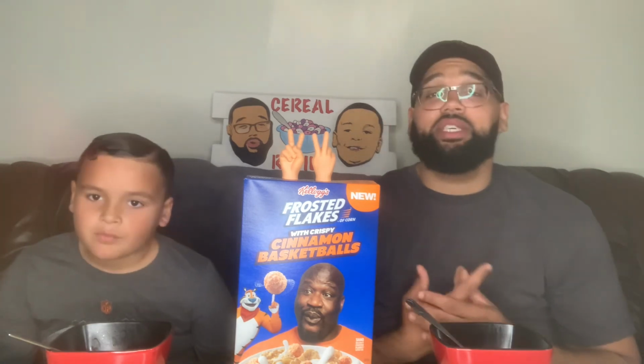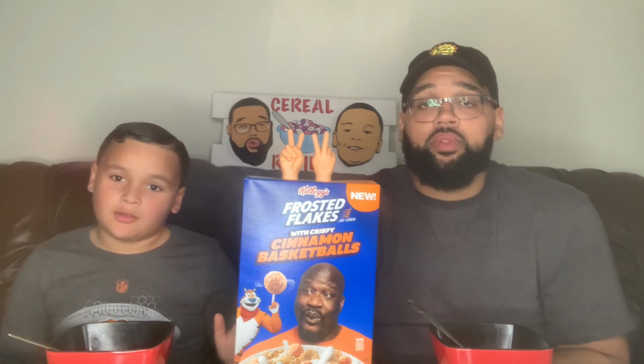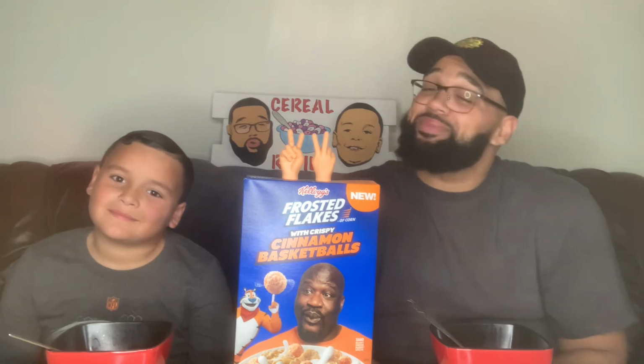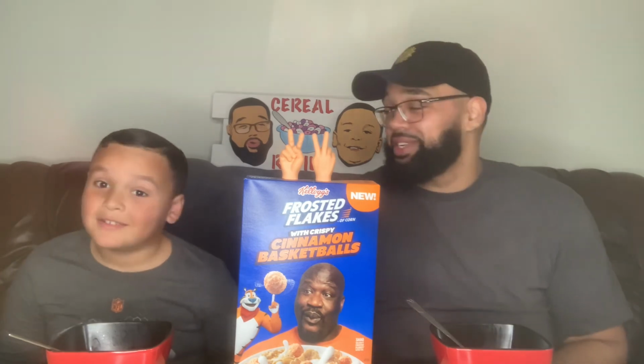But if they want to take the OGs and add some crispy cinnamon basketballs, the real OGs, I ain't gonna be mad at that. So maybe instead of the cinnamon basketballs, they could do a Cinnamon Toast Crunch and Frosted Flakes mashup. Two different companies. One's General Mills, one's Kellogg's. I don't know if they're gonna be teaming up anytime soon. They both want to keep their money in their own pocket. They ain't trying to merge bank accounts. So maybe in the future, General Mills, Kellogg's, if you're hearing us, do it for the culture.